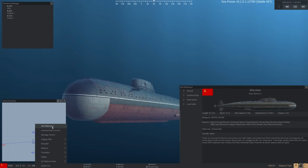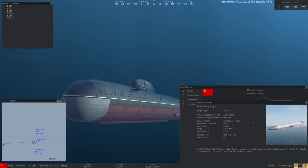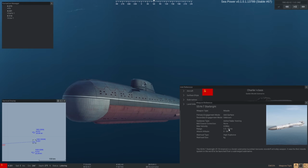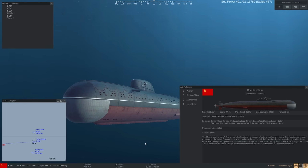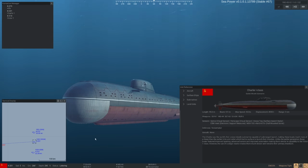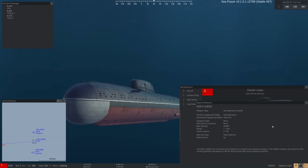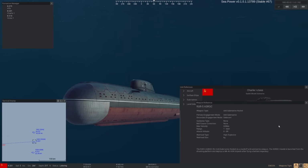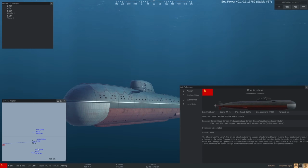The next submarine we have is the K201, Charlie class guided missile submarine. She has the SSN-7, so she can strike from fairly far away, at least for a submarine, at 39 miles. We also have a couple of other weapons, both capable of going after submarines as well as surface ships. And we even have the RUR-5, anti-submarine rocket. Very interesting. It's a standoff weapon, only with a range of 6 miles. And of course, this being a rocket, it does give away your position if you launch it.